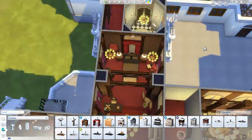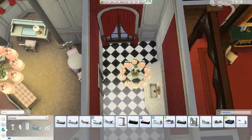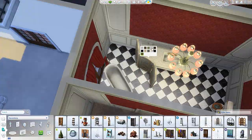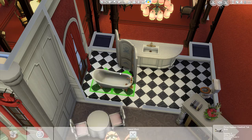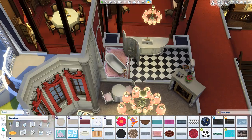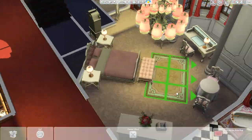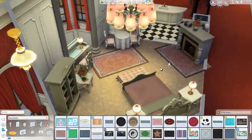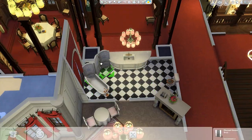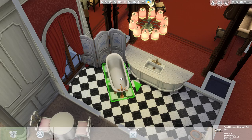Anyway, like I said, all bedrooms have their own bathroom as well, including this one. And yeah, nothing too crazy. I just went ahead and had a very basic kind of furnishing of it, I guess. Nothing too crazy, but it gets the job done. And yeah, I actually really like the pink color scheme, and I really appreciate it a lot.